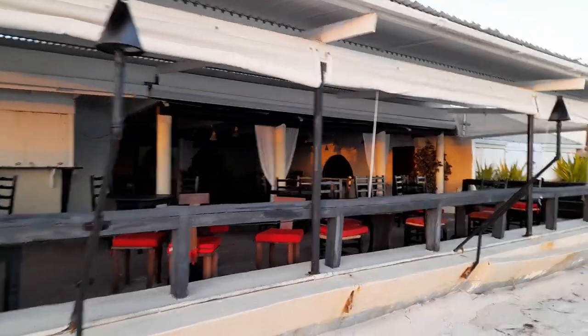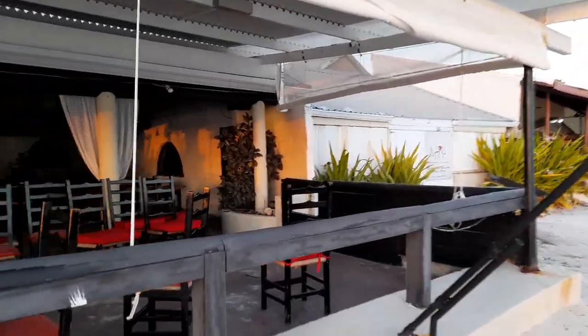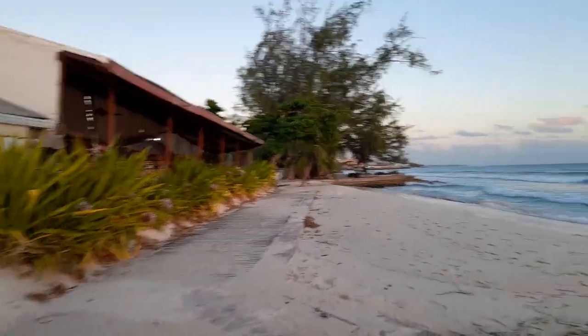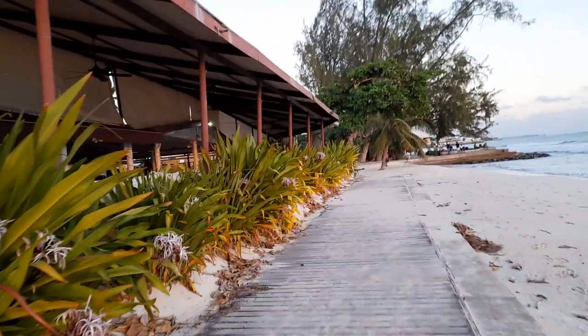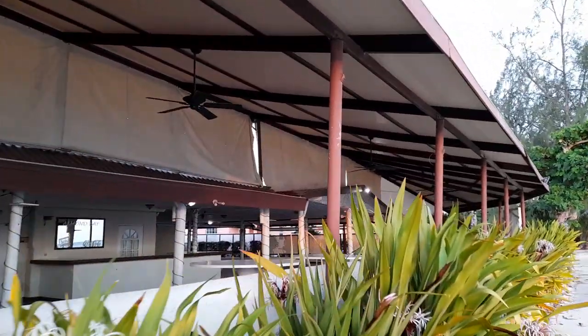Another restaurant. I think this is Naru Restaurant and Lounge. Okay, this is Naru Restaurant and Lounge. Open for dinner from 5 p.m. Naru Restaurant and Lounge.